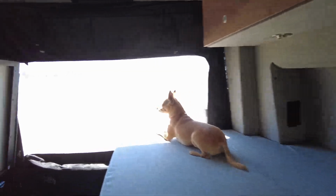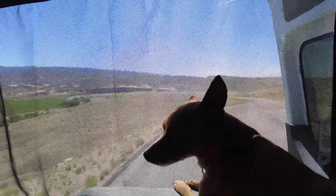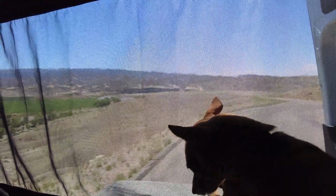So we are parked at a beautiful outlook right now, overlooking, I think it's the Green River, but we have the shades down, opened up the back and the side doors, and are just enjoying some lunch.